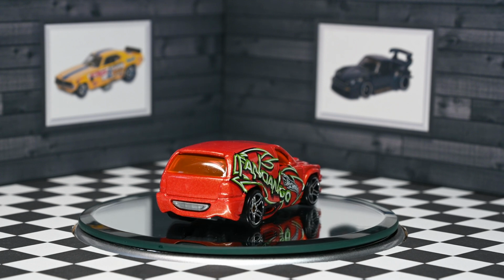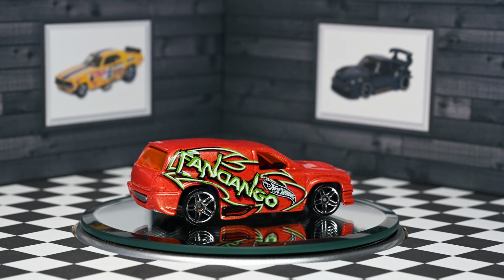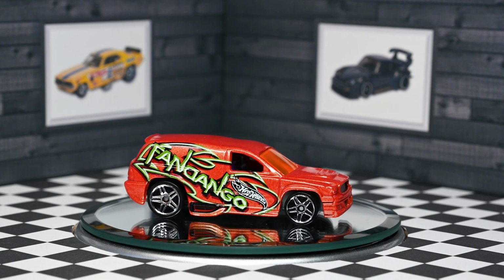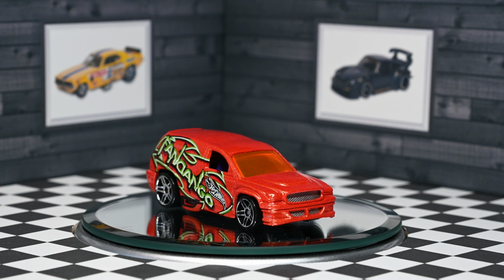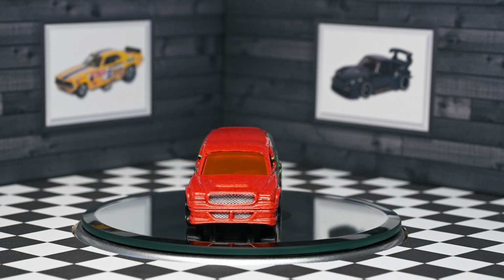And, you know, when the Dodge Durango came out in the late 1990s through mid 2000s, it was hugely popular. You saw Durangos everywhere. You never see them anymore. They've all died off.